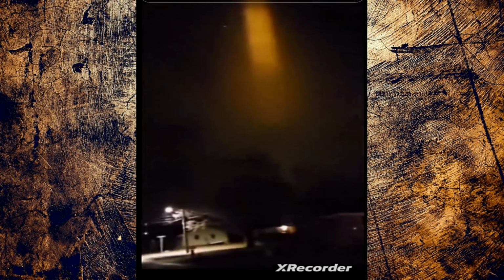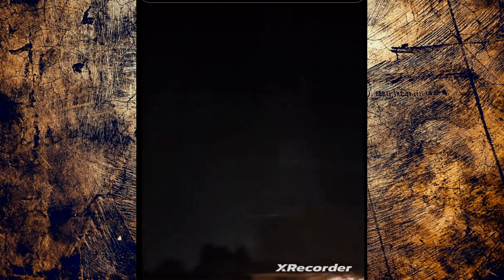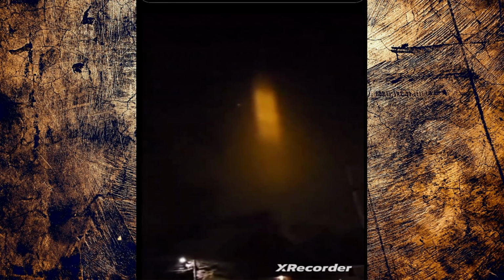Yo, this is weird as fuck, bro. There's just a pillar of light, orange light in the sky. And I don't know if you can catch it on the camera, but there's like other ones over there too. That's not an artifact on my camera, bro. That is just lights shining straight up into the sky. What the fuck?